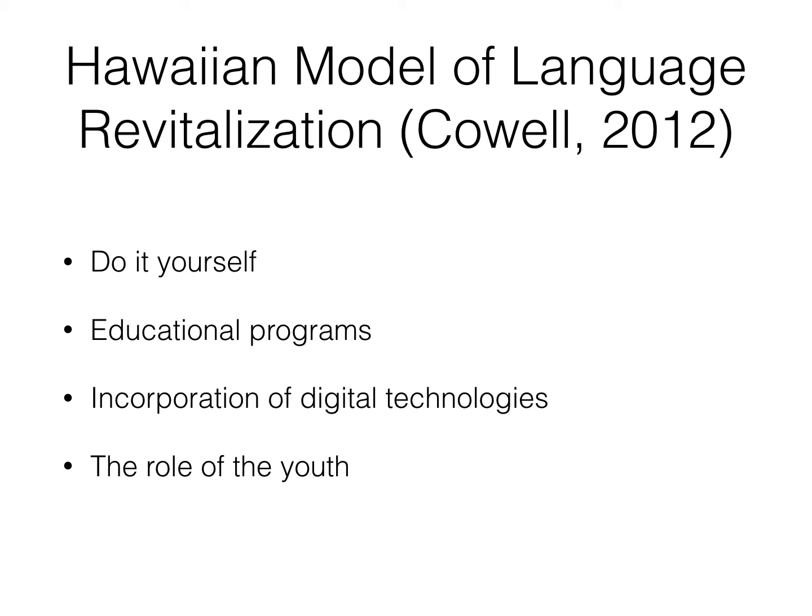Today, students can obtain a master's degree in Hawaiian studies. Thus, educational programs, ranging from language nests to university degrees, help promote and secure the existence of Hawaiian. The incorporation of digital technologies helped attract a wide range of young people. Different kinds of apps were developed in order to promote interaction between speakers of different islands, thus forming a community of Hawaiian speakers.